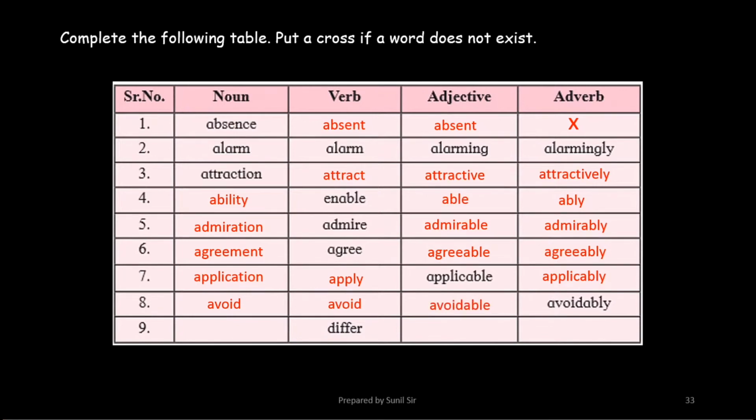See the last one, the important one, because with a slight change, it becomes a noun and an adjective. Differ. The noun is difference, the adjective is different. So what change do you see here? In place of CE in difference, we use the letter T in the adjective form, and the adverb is differently.